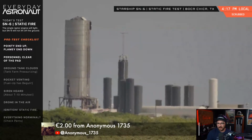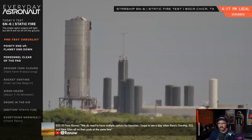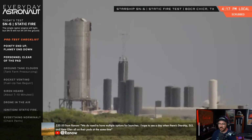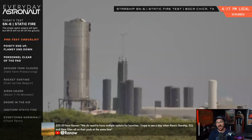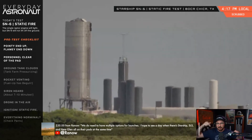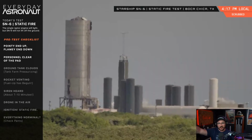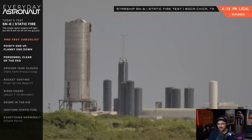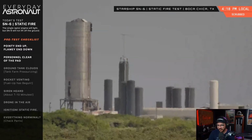All right, so Renau says, we do need to have multiple options for launches. I hope to see a day when the SLS, Starship, and New Glenn are all on their pads at the same time. That would be awesome. That would be the picture. When you look at old pictures of the Cape in the 60s and you see pad after pad and rockets lined up along the coast, I want that. I absolutely want that. 100%.